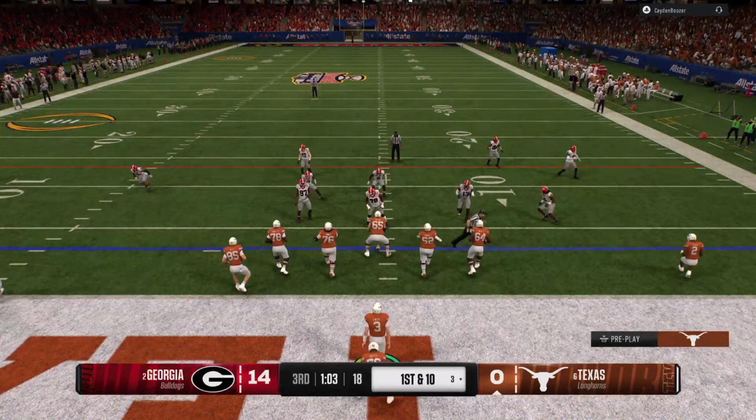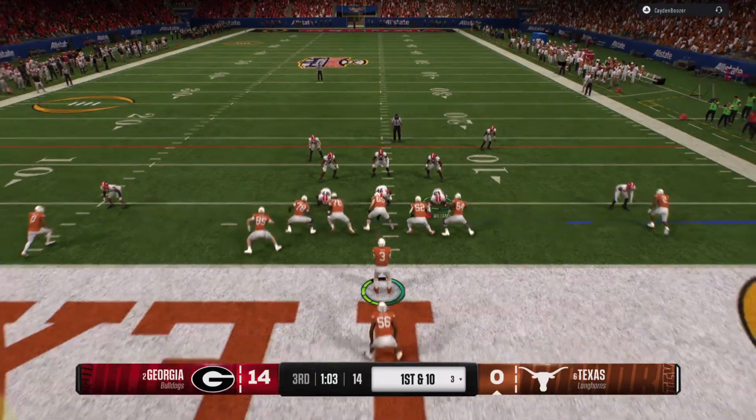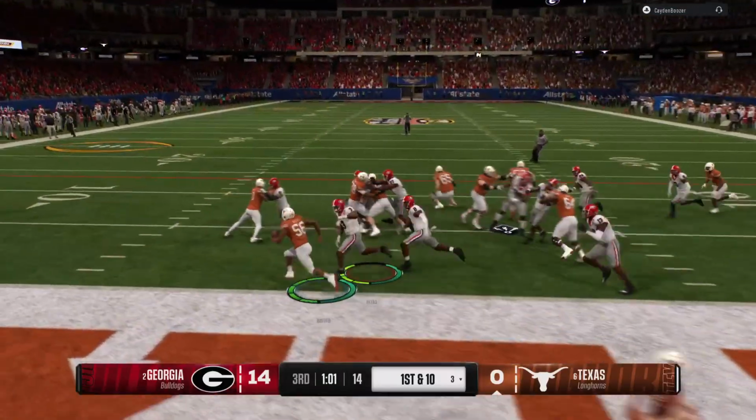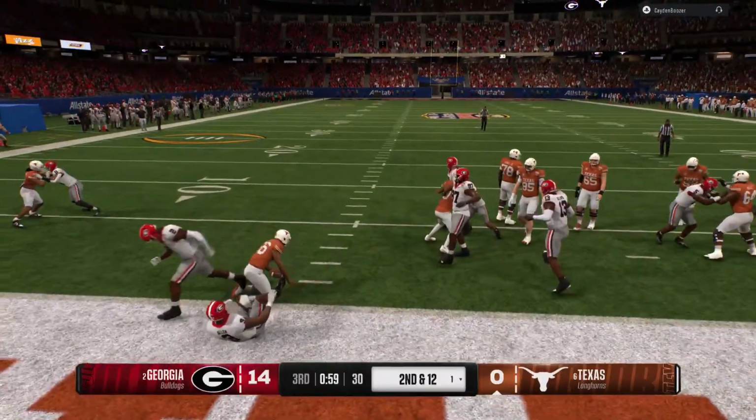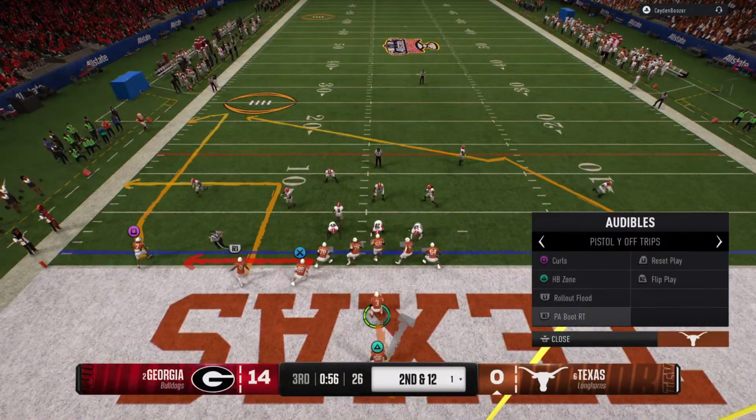Okay, the Texas offense comes back out on the field. They had it going on the last drive, but it ended abruptly with the interception. Let's see what they can do here. Tackled behind the line. It's a loss of 2. Longhorns come to the line in the hurry up.